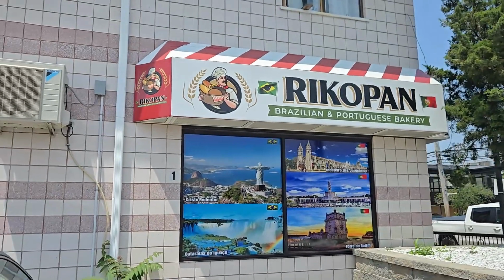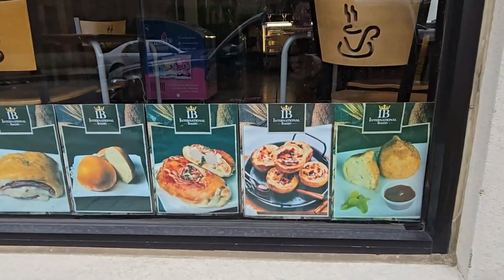And of the 4, I gotta say, the favorite is kind of a tie between the Rikopan over in Bridgeport and International Bakery, where I am right now. Both are fantastic. They have their own unique identity and flavors, and both are very appealing both to my taste buds and to my sense of family and heritage and culture.